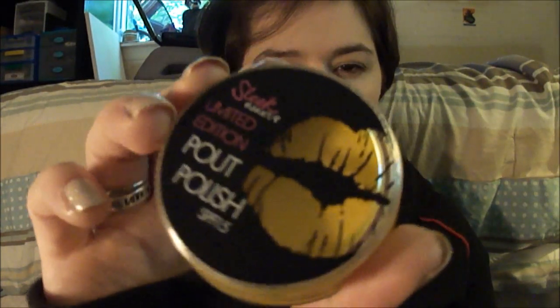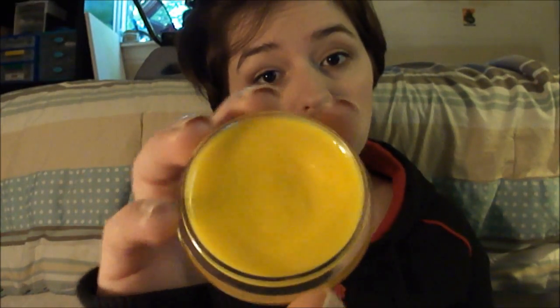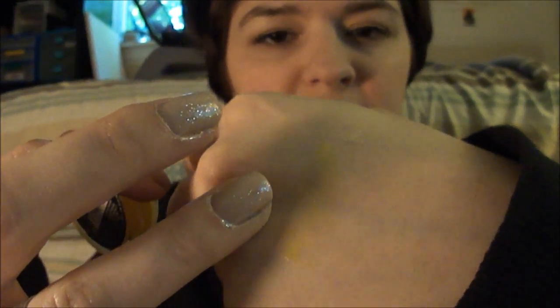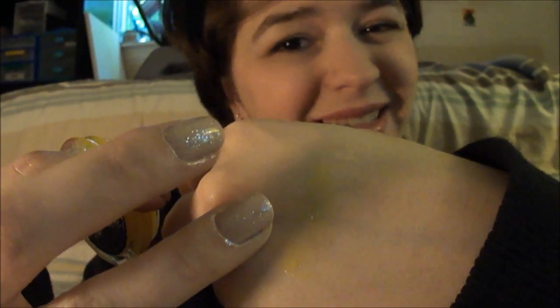Okay, so the first one is my Sleek Pout Polish, and it looks like that. And this is the one in Lemon Meringue. I believe it's yellow in the little container here, but I'll show you. I'm not sure you can see this, but when it's actually on your skin, it's not so much.